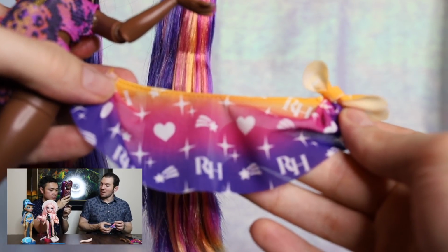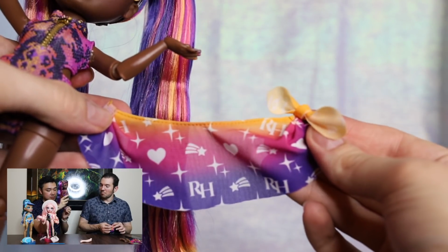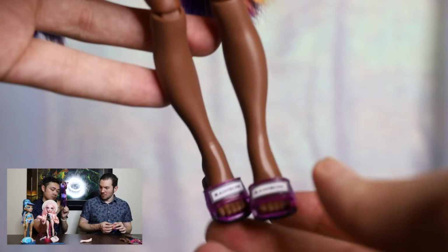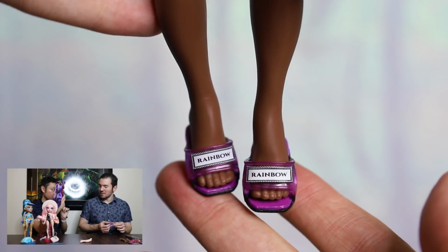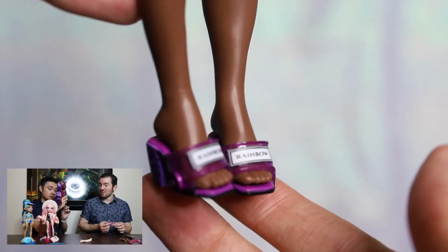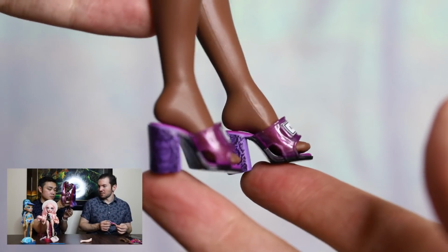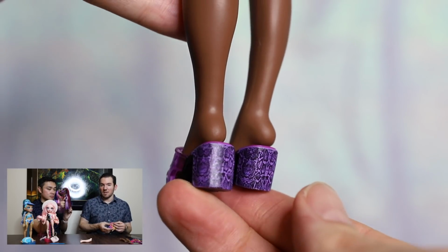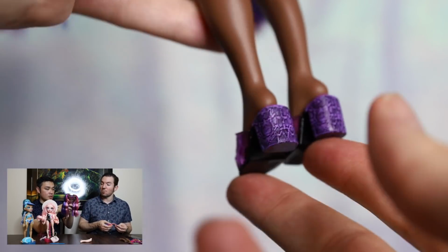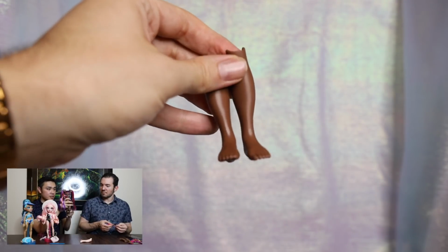So Phaedra is wearing a really cute pair of block sandals that have translucent straps printed with the Rainbow logo, and what's really awesome about these sandals is they have a snakeskin pattern matching her bathing suit on the back heels. And interestingly, right out of the box, she has the arched heel feet, but she does come with the flat feet swap as well. Yes, and she has the same amount of posability as the other two girls.